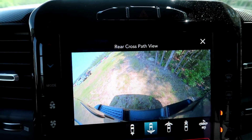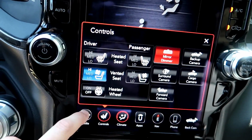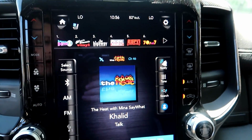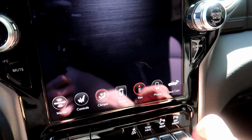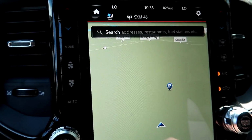So that is that, and we're gonna go back to the radio. So we're gonna exit out of this. You're gonna have your XM radio, 12-inch screen. As I showed before, you can always just zoom through the channels like this. I think this is one of the coolest things in the world right here. Of course, it has navigation down here, and the backup camera and everything's there. You can drag and drop all of these and set it up however you want.